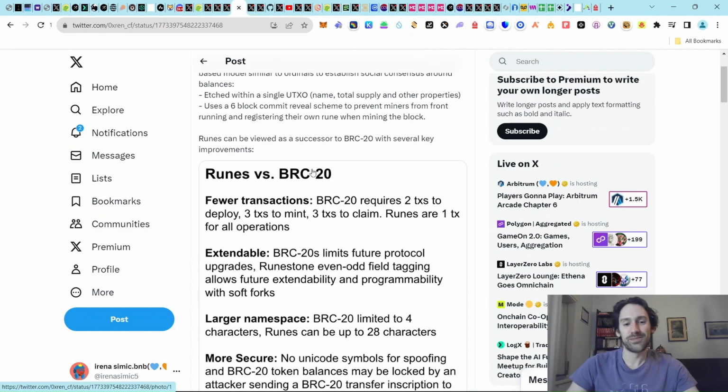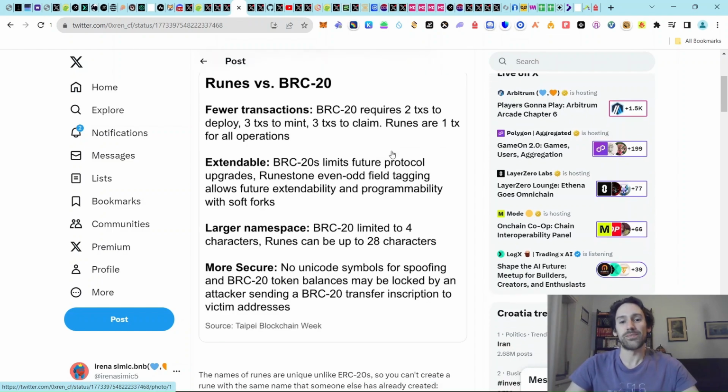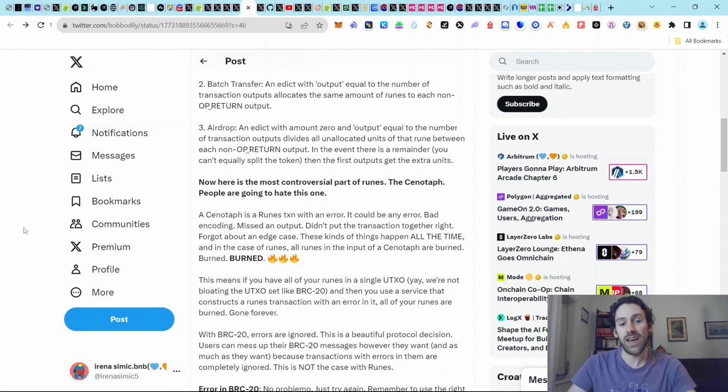Anyway, runes versus BRC20s. What makes runes superior? What makes them kind of like a better version of BRC20s? Simply because there's so many transactions and transfer inscriptions and everything is so complex currently on BRC20s, so the user experience is not great. Runes are innovating by making one simple transaction for all operations. Now there's other functionalities as well, but the most important one is that it is also more secure, and this is a huge reason.